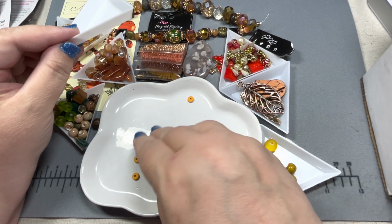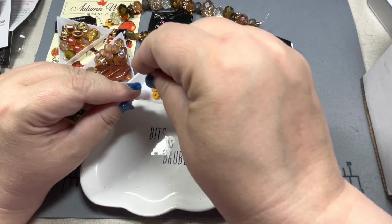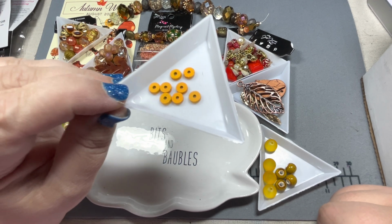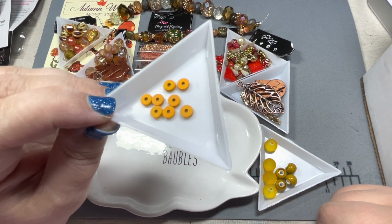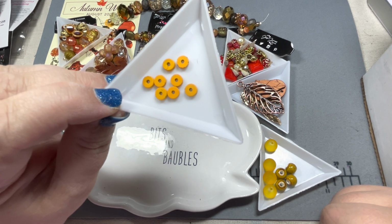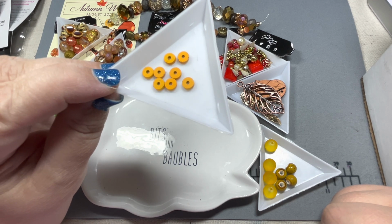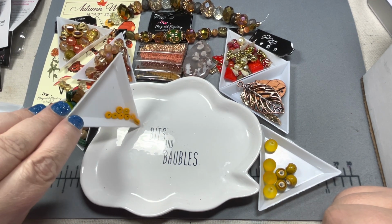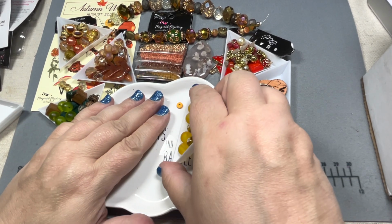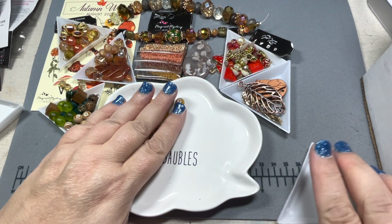And then some Hishi beads in the kind of a marigold butternut squash color. Again with the squash, but I love butternut squash, and that does look like butternut squash to me. Pretty. Oh, you all, this is such a pretty, I am ready for fall, and this just feeds my soul to see all of these colors.